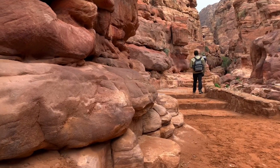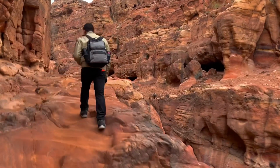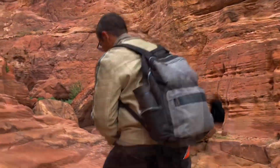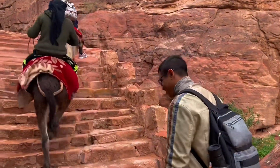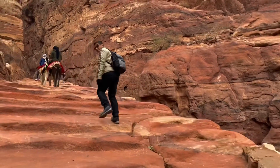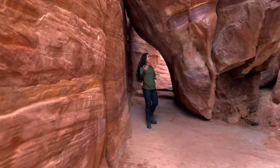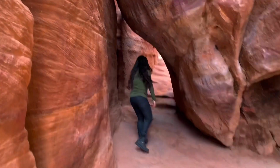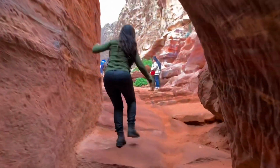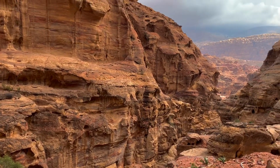To get to the next monument, we needed to head up a narrow path going up over 800 stone steps. Some that want to avoid this strenuous climb pay to ride up on these mules, but our experienced guide Ali told us that that could be dangerous. Let us know what you think about this scenic path up the mountain.